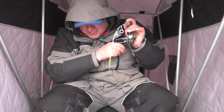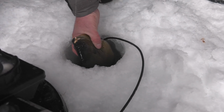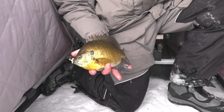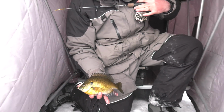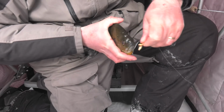Oh yeah, that's a good fish. Come on up here. Oh yeah, look at there, a nice bluegill. Look at that. That is a dandy. Look at that. Oh, I love it when these fish just get so tall. Look at that. Just a beautiful fish right there. Right in the tip of the beak there.